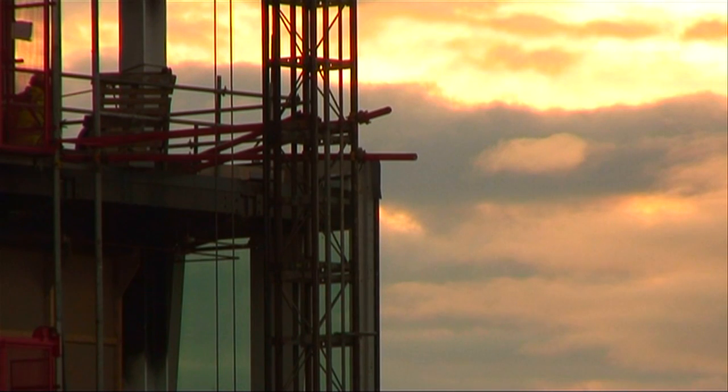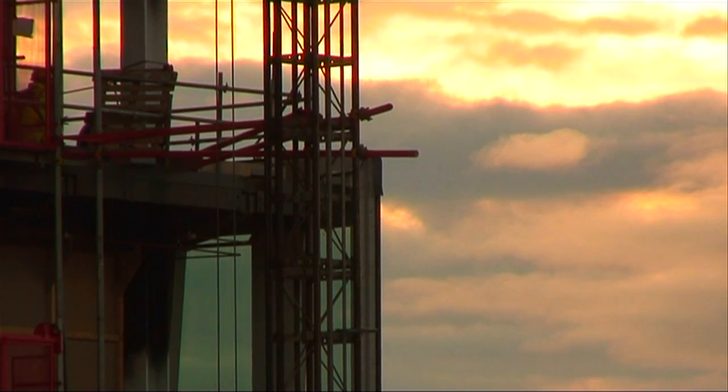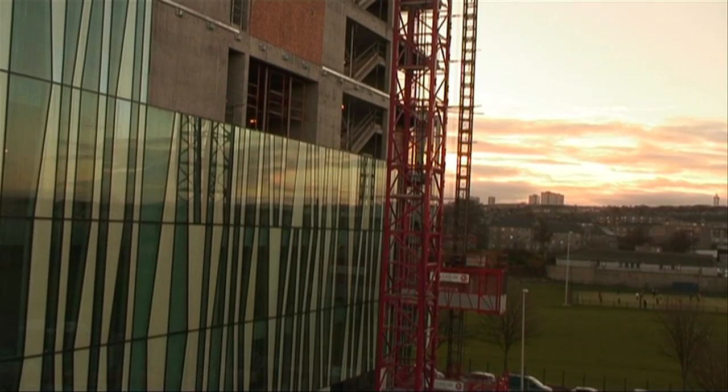Well, I quite like the look of the new library actually. I think it is important that a good uni like Aberdeen Uni has good facilities and workspaces to support it.